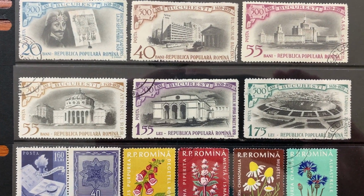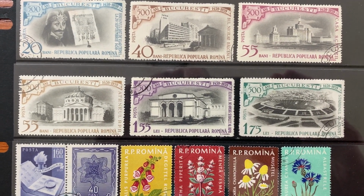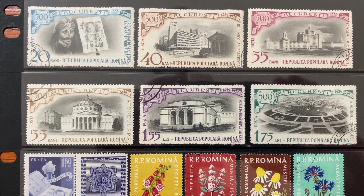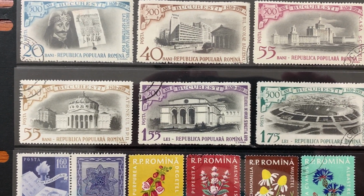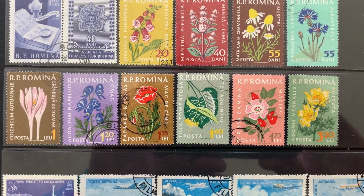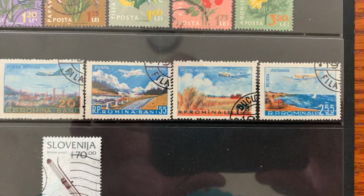And Romania came in with the most at 22, including 3 complete sets. One set was this 6 stamp set with Vlad the Impaler. And then this 10 stamp set of flowers. And then this set of 4 airmail stamps.